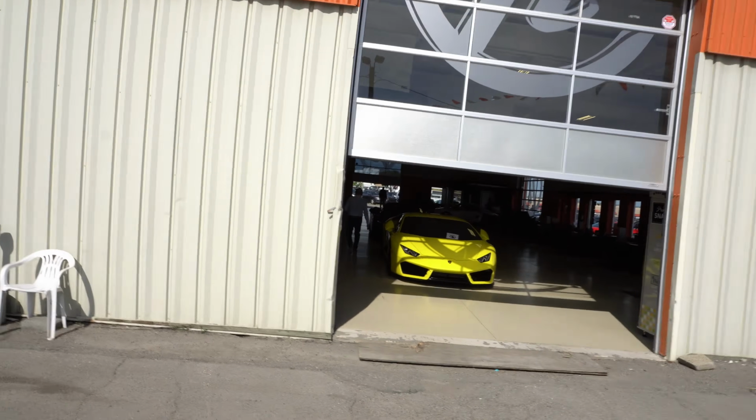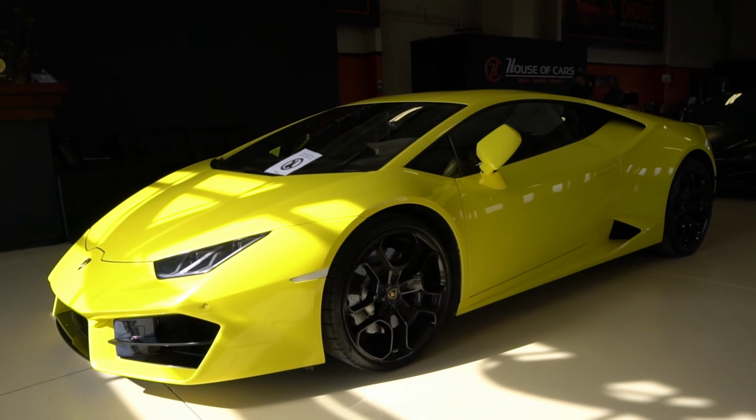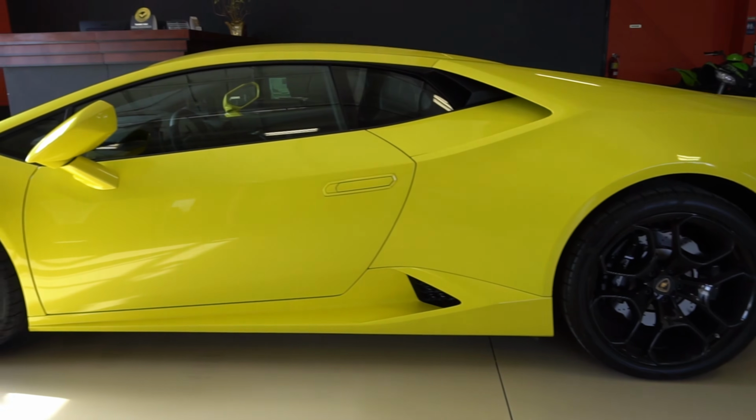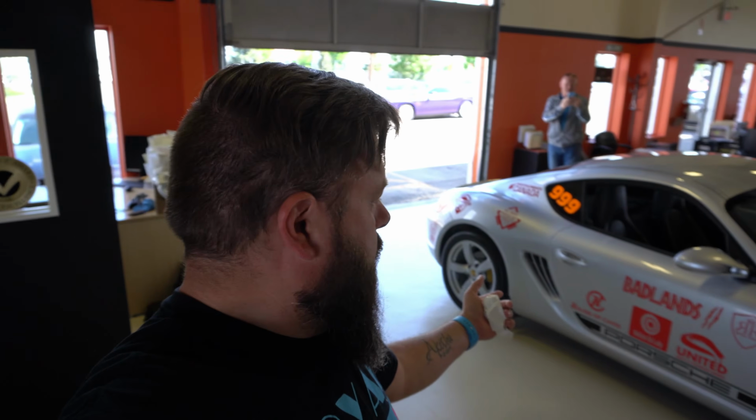Let's go. We've made it to the House of Cars now. We're gonna install some decals, get all the kits installed. There's a couple cars already lined up. I'll show you guys those in a little bit. First car, all complete. Porsche. What do you guys think?